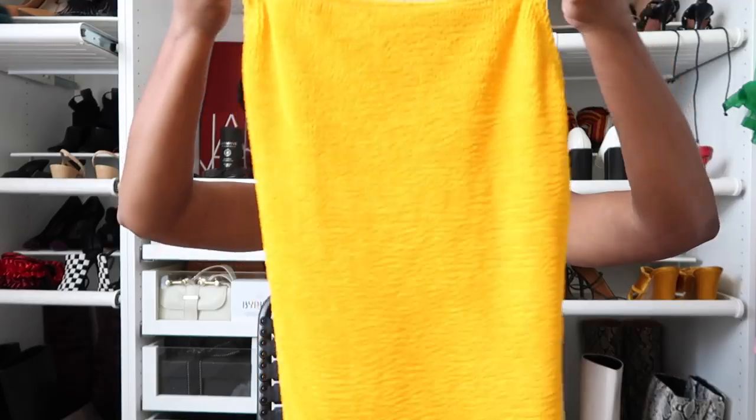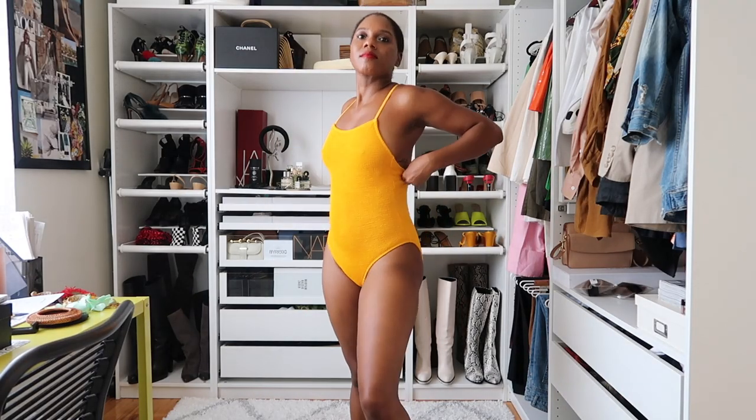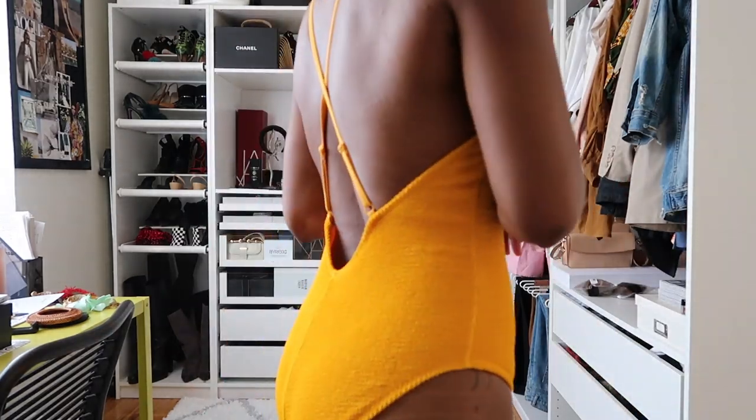I actually have worn it as a shirt. I love how it crosses in the back and the color is just so good. Like Black girls in yellow, can't get better than that. And then I have this one-shoulder one-piece bathing suit from Hermosa. Super cute on. I love that it has a lot of coverage on the bottom as well.